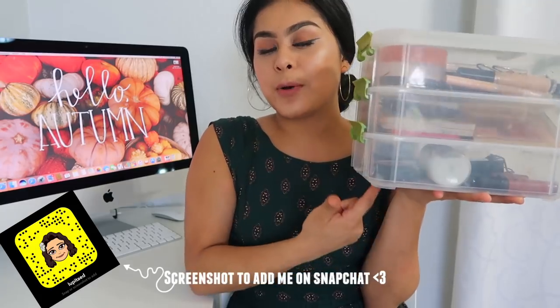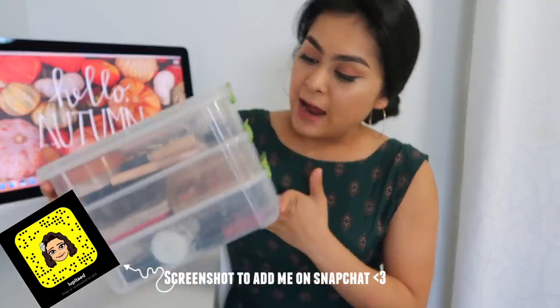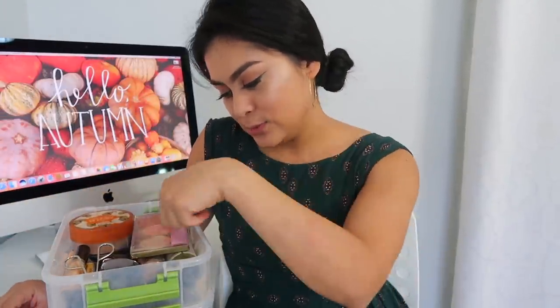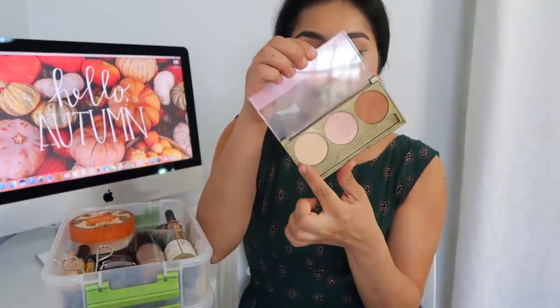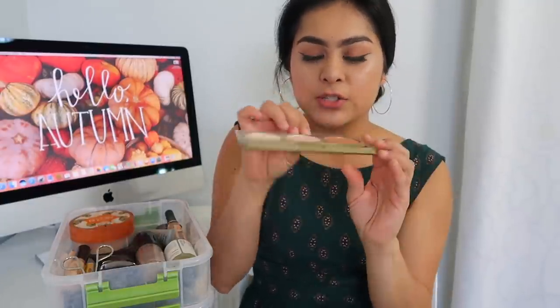It comes with three compartments. I'm gonna start with the very top one, show you guys what I have. I have some things here that I no longer use, which I'm gonna take out, which is why I'm decluttering it. Okay, so I'm gonna start with this one right here. This one I no longer use. Bronzer, highlight, and a highlighting powder. This was a highlight for your highlights, and this was for your dry area.